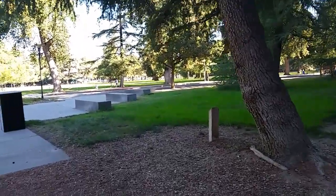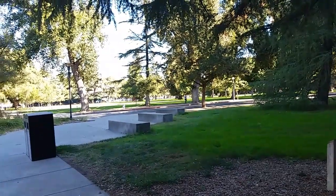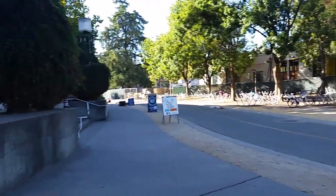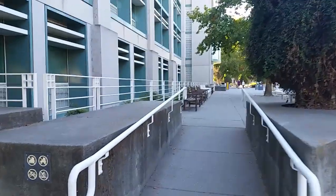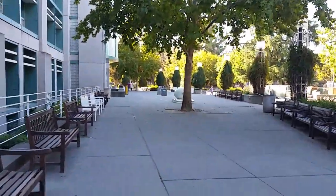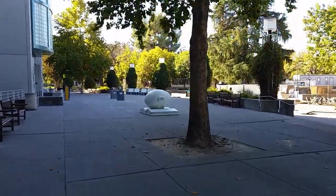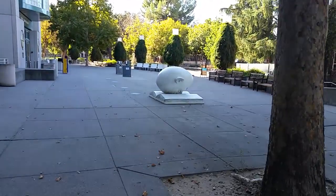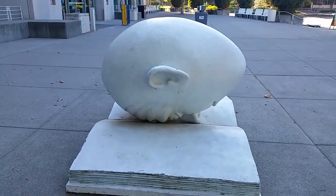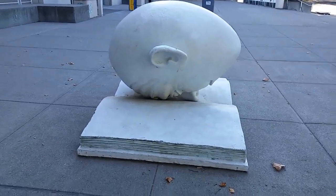Well, I'm back on the UC Davis campus, at least somewhere on the UC Davis campus. This is such an extensive, it's like a little city kind of a campus. And I wanted to see one last piece of art at the Shields Library because I heard there was another egghead. As a matter of fact, I believe there are 5 of these eggheads somewhere around campus. But this one is called, yeah, I had to check on that. It's called Bookhead. And he's got his head in a book, which is what most of us do when we are students. We have our heads in a book.